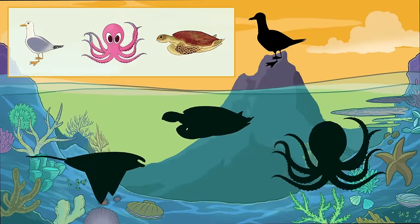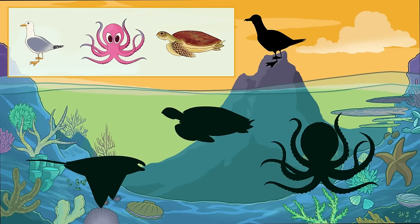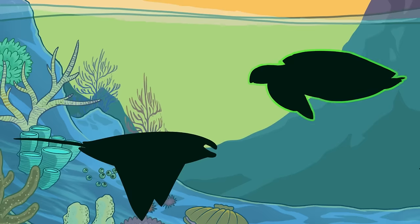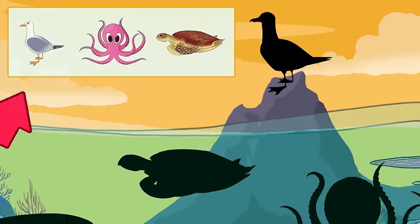We're at the tide pool. We're having fun. So many animals here, can you name each one? You'll hear their sound and see their shape. Now let's all try to put them in the right place. Are you ready? Let's go!